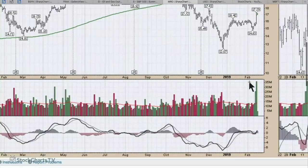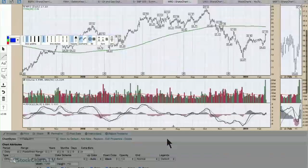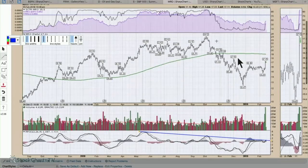And now it's starting to make its move. So one of the things that I like to see on these stocks is I want to see this downtrend in momentum change. So if I annotate this chart, we've got a line here, and I want to see this start to break out to the upside. And when that starts to break out, I think that's important.